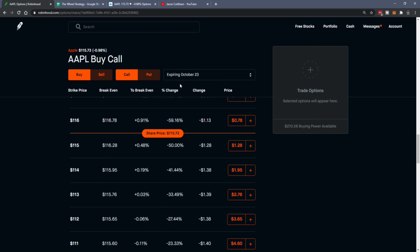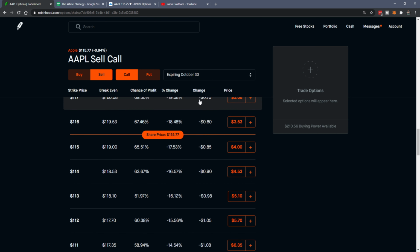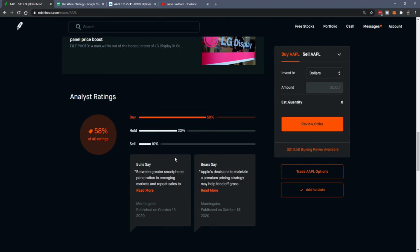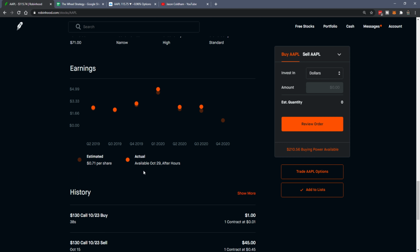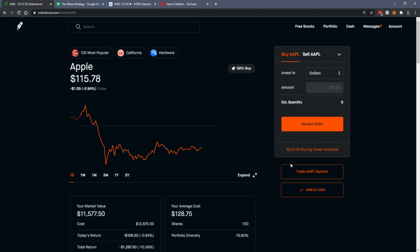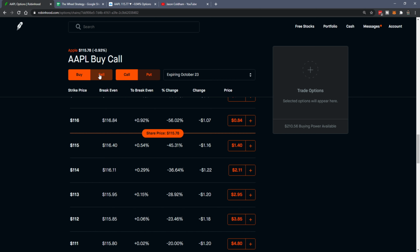So again, we'll pull up the options chain, make sure we're on sell and call, because we're selling a covered call on our 100 shares. We'll pick the 30th, which is the week after. You can see underneath on Robinhood here that the earnings are expected on October 29th after hours, which is Thursday night. So it's only going to have the 1 day to push up to hit my strike price if these get called away. So I'm not terribly worried about losing my shares at 126. I got a gut feeling we're not going to get there, but I'm not usually right. So we'll see how it goes.